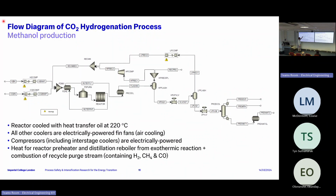There's enough heat there from the heat that's produced in the reaction, and also from burning the essential purge stream from the recycle, which contains methane, hydrogen, and carbon monoxide. You need to purge some of the recycle, otherwise things tend to accumulate in the process and cause you problems down the line. Suffice to say, we can run all of this essentially on electricity and CO2 and hydrogen. Okay, and that's why I'm going to talk about running this off renewable energy.